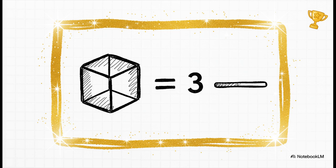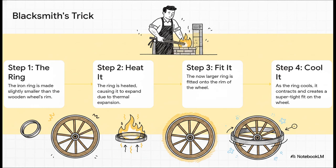Okay, exam alert. This is super important, so listen up. For most materials, there's a really simple connection between these types of expansion. The volume expansion is roughly 3 times the linear expansion. Examiners love to ask about this, so just remember this simple relation. It's an easy way to grab some marks.